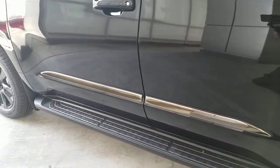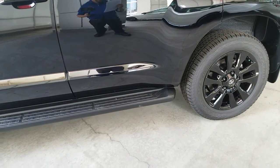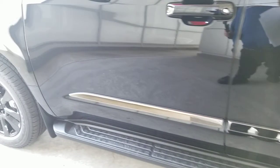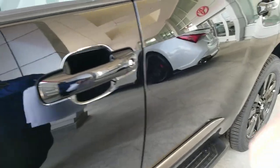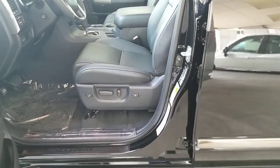So you'll notice that you do have running boards as well on this one. The black running boards are actually a standard feature. So that's not an option. It's actually a standard feature. So right here, you'll see you have the smart key system. That's going to be standard. So you can lock your door like that. As soon as you put your hand back here, you can unlock your door. That'll unlock all the doors, so that is a pretty cool feature.